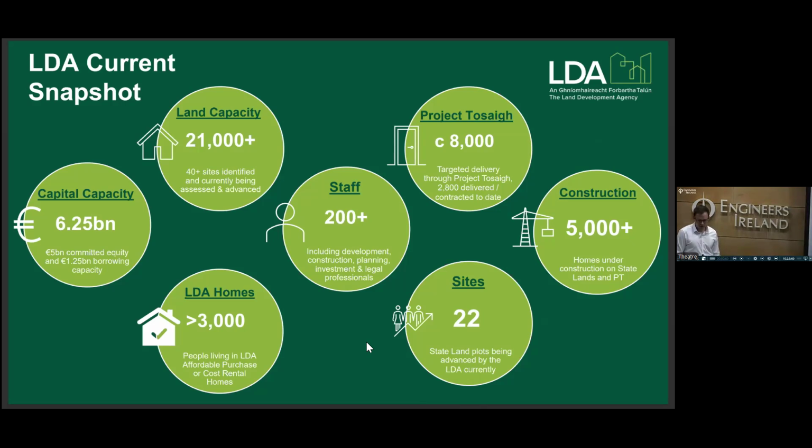In terms of delivery arms, then we have Project Tusig. The aim for Tusig is to achieve 8,000 homes delivered by 2028, and then across our direct delivery arm, we have 22 sites that we're looking at as well. So between Project Tusig and our direct delivery sites, we have just over 5,000 units under construction at the moment.